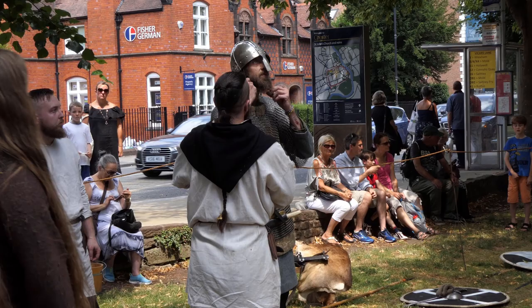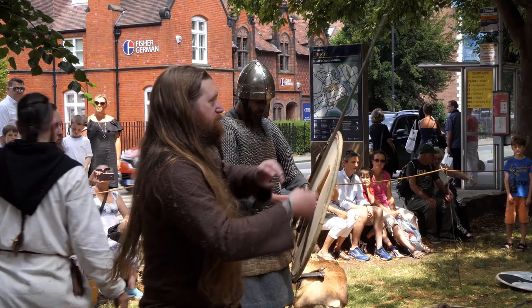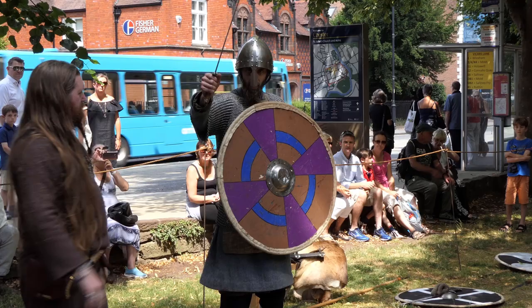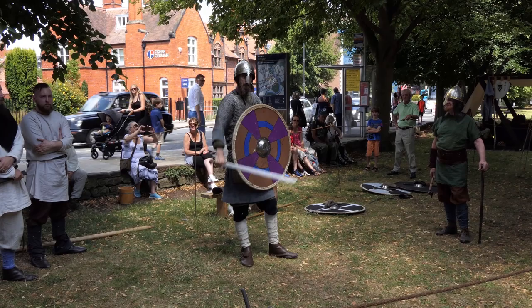Now the 5 shilling investment of a helmet. We have here the fully armed, fully equipped, fully blinged out Viking Jarl, your Earl. Jarl Ingemans.